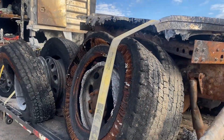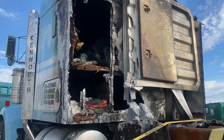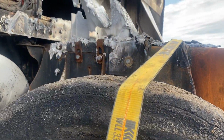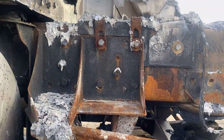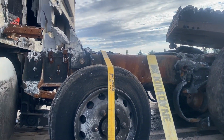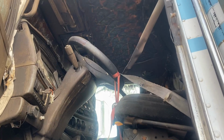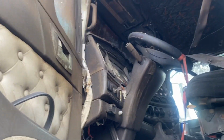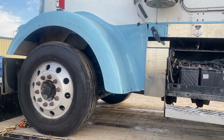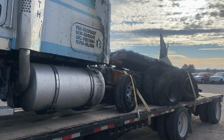So this is the mess. So far the plan is to pull this off, pull the headache rack off, take the extra axle off, wheels off, and do the suspension, check the strength of the frame. I can't get anything up in here, but this is the cam. It's all smoke damaged. The front is beautiful, but the rest of it sucks.